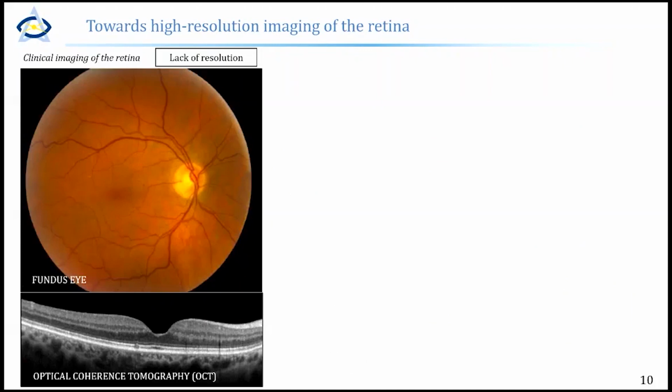Then one of the biggest breakthroughs in ophthalmology is optical coherence tomography. You cannot see the cells, but you can distinguish the different layers here: the pigmented epithelium, the photodetectors that convert the light into an electric signal, and then all the inner neural layers. And then finally the signal goes back to the brain through the nerve fibers.